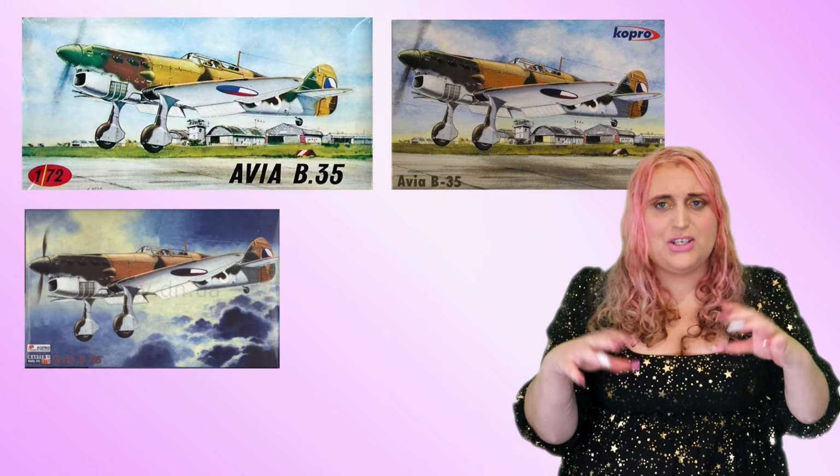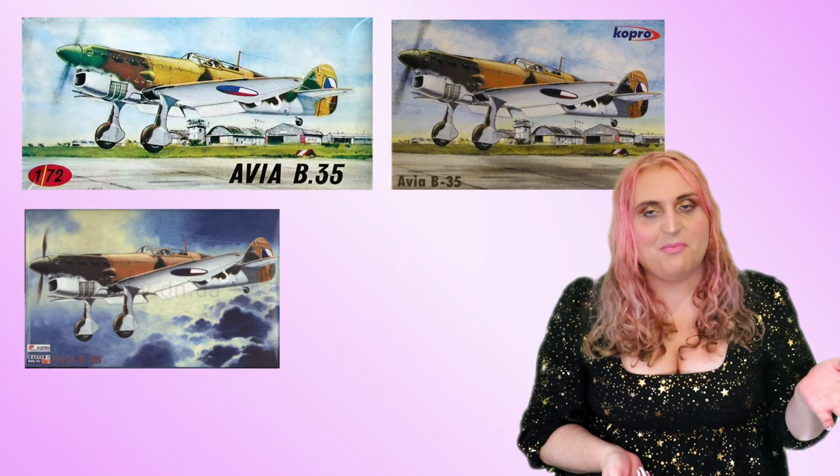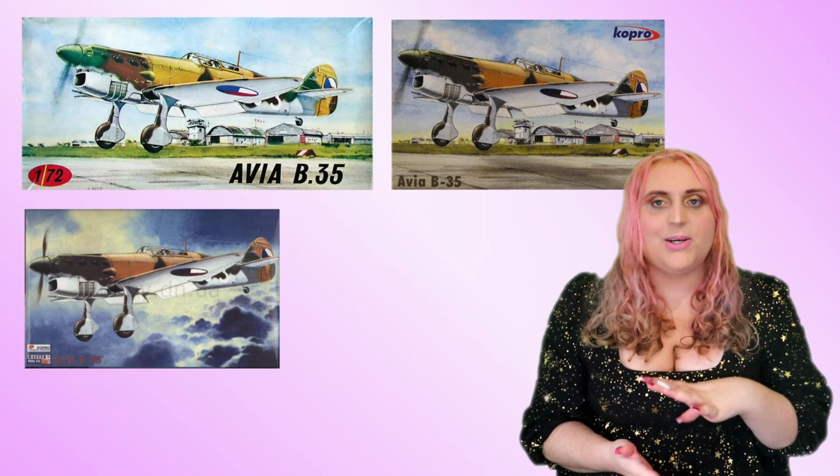But then in the middle of that, in the 1990s, there was a box art which took the original image of the aircraft, slightly rotated it, and made it flying. And it looks a bit weird. I think because I'm so used to the original B-35 boxing, and I really love the box art, it looks off to me because I know that that's not the original picture.